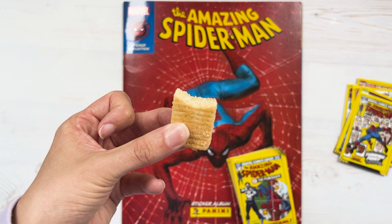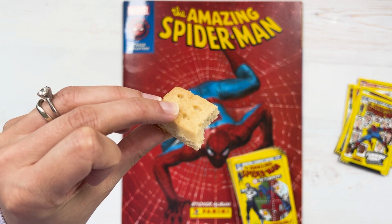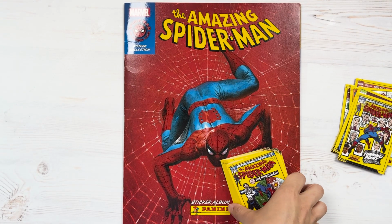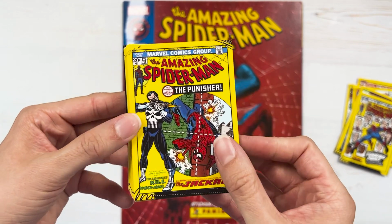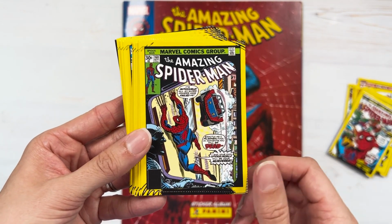Okay, my son woke up from his nap, so I took the opportunity to grab myself a shortbread biscuit because they are my favourite. So let's carry on looking at these cards then. Thankfully, we're not too far away.